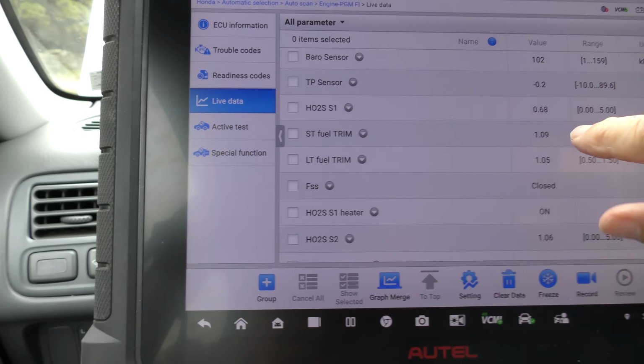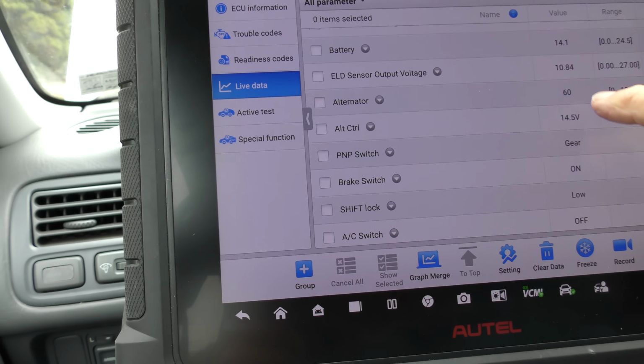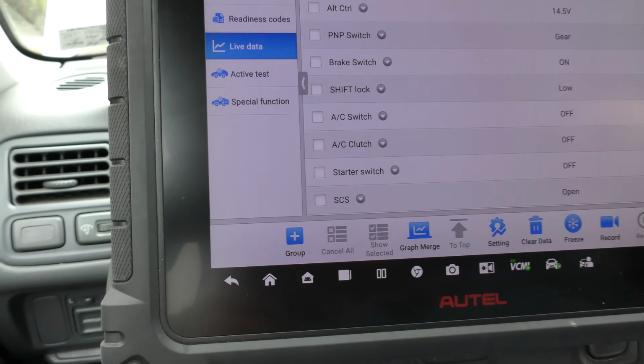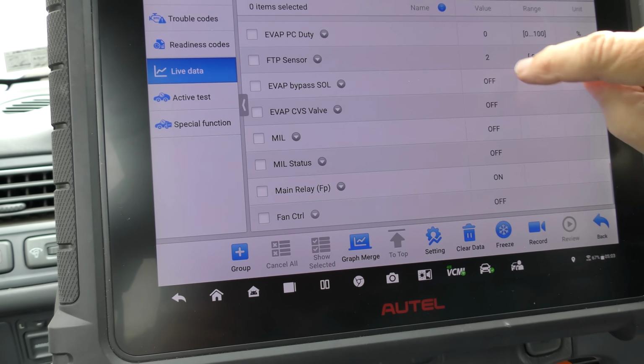Short-term fuel trim, 1.09, 1.05. That's not much. Good voltage. Alternator's working at 61%, because it doesn't have to. It's just idling. Fuel injector millisecond firing's good. Spark advance is good. Pretty amazed.